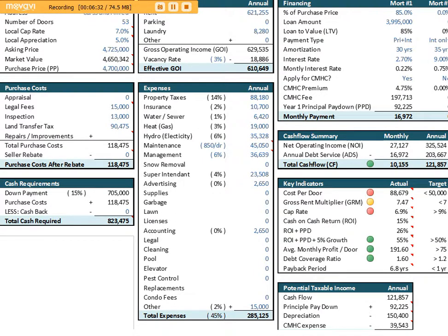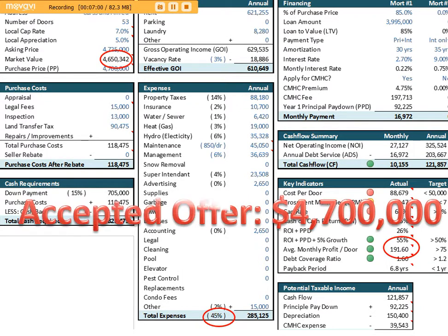So these are the numbers that were provided, and I put them in my spreadsheet, and I was impressed right off the get-go, because if you can see down near the bottom of the page in the middle column, the total expenses are 45%, which is close to what they should be. The market value came in very close to what the asking price was as well. So I was very excited to see these numbers in my analysis. So those are the four key indicators. Therefore, I made my offer based upon these numbers, and they accepted my offer of $4.7 million.